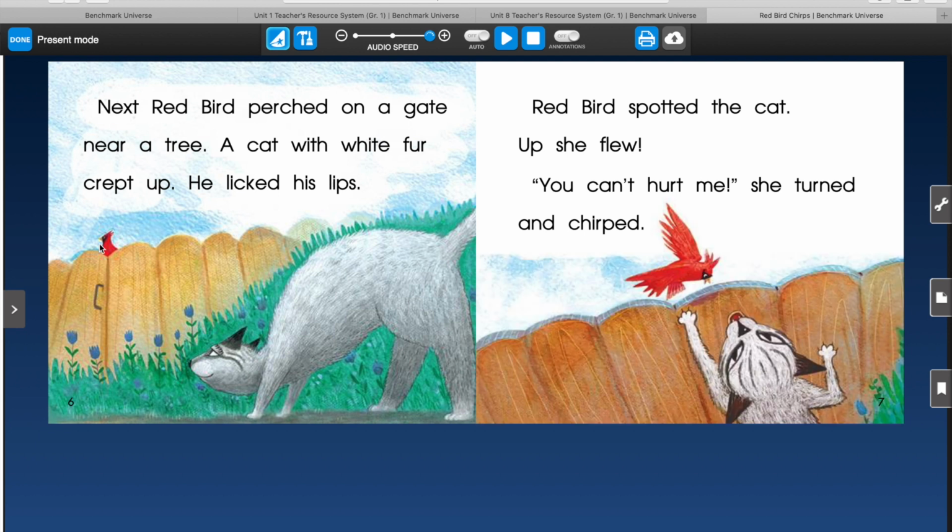Take a look at the picture. Doesn't look too good here, huh? Looks like the bird might be in danger. I see a cat. And I'm sure most of you know that cats like to chase birds and eat them sometimes, right? Okay, let's continue reading. We're on page 6. And next, Redbird perched on a gate near a tree. A cat with white fur crept up. He licked his lips.